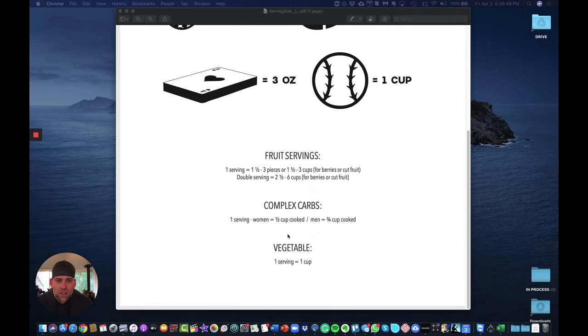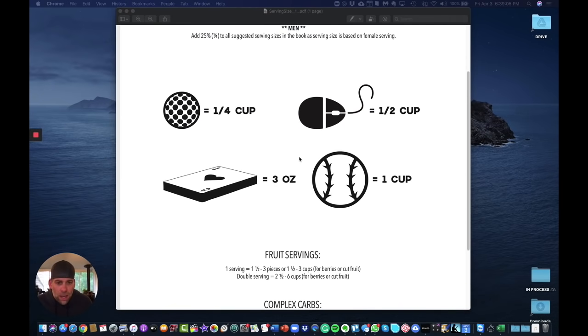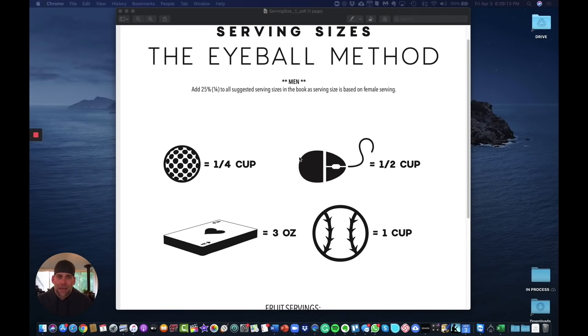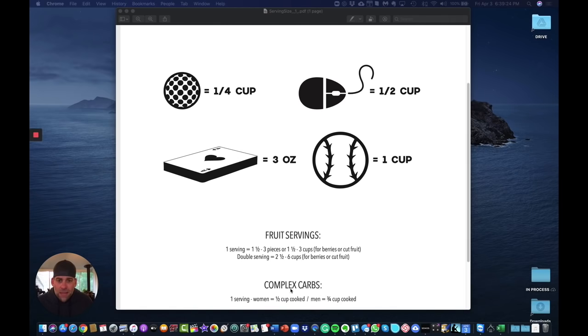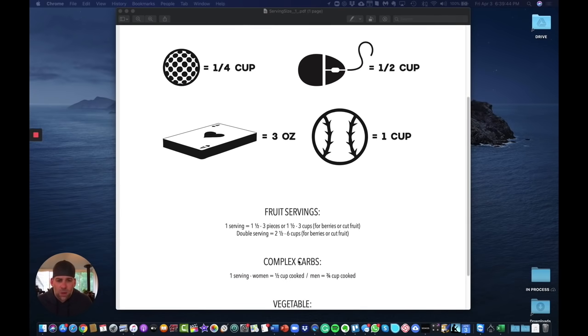As we're heading down here, this digs in a little bit deeper, talking about what's a serving of fruit, what's a serving of complex carbs, and what's a serving of veggies. So 1 serving of fruit is going to be 1.5 to 3 pieces, or 1.5 to 3 cups for berries or for fruit. Again, this is quite a range, almost doubling it. But the method that we're using is based upon need. If you have a fruit component in your particular meal, it's going to be somewhere between 1.5 cups and 3 cups, depending upon your body size and the needs of your metabolism. Now, a double serving of fruit, if your meal is calling for that, which several of ours do, equals say 2.5 to 6 cups. It sounds like a lot, but 6 cups could be 3 bananas and some blueberries and some strawberries in a smoothie. Believe it or not, it adds up very quickly.